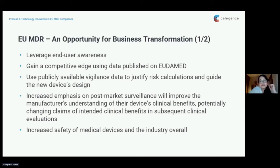Data published on EUMDR can provide manufacturers a competitive advantage also. They now have access to competitor data that they did not before and can use this data to guide and improve their devices' design and risk calculations. Increased emphasis on PMS will improve the manufacturer's understanding of their device's clinical benefits. Apart from meeting compliance requirements, we are looking at increased safety of the devices and the industry overall.